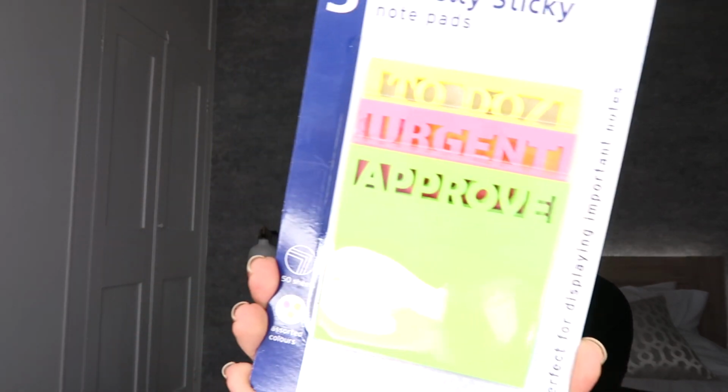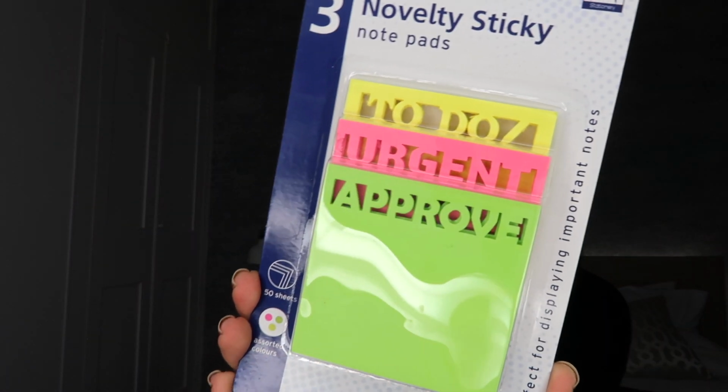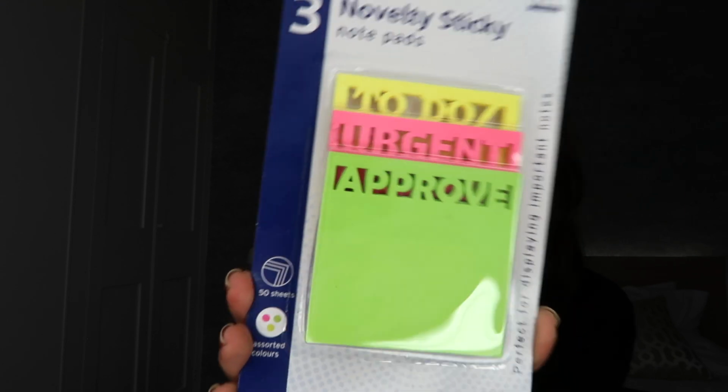I then have some notepads, and they look like this. I actually haven't seen any notepads like this. So the yellow one says to do, the pink one says urgent, and the green one says approve. I'll just show you a little bit more up close so you can see them. Again, I just don't think that it's something that you can pick up from anywhere, and I was actually quite surprised that Poundland does anything like this, which is a little bit more different, and I would say this looks a little bit more premium, so you would pay a little bit more for them.